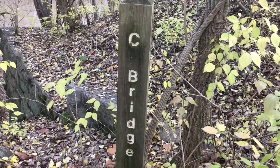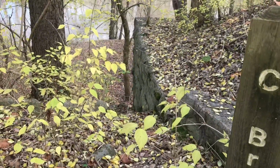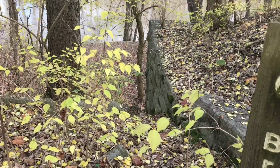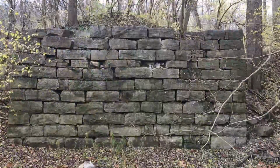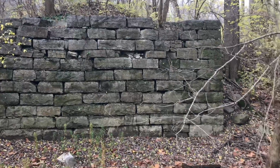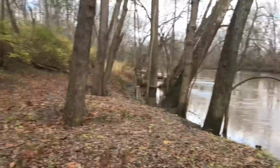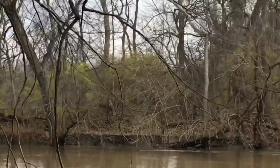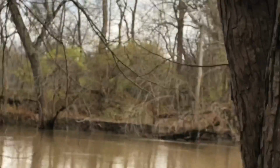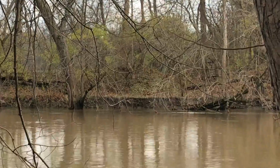This is the C Bridge, which I'm going to try and get down there and take a look at it, but I'm not going to film my descent because I'll probably fall and break my neck. Here is one part of the bridge. As you can see, I made it down safely. And then you can see it through the trees over there. I think, maybe, is the other side to safely cross.